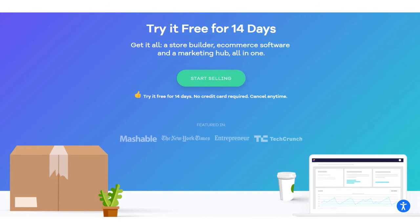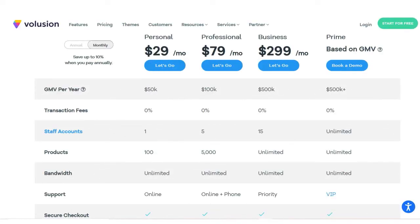What about pricing? So Volusion has a 14-day free trial, and then they have 4 price plans. So they have personal, $29 per month, professional, $79, business, $299, and prime. This is based on your revenue. So you have to actually contact them. So overall, this is an acceptable player.